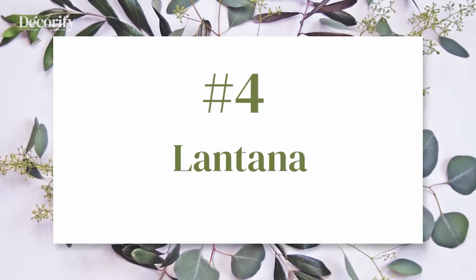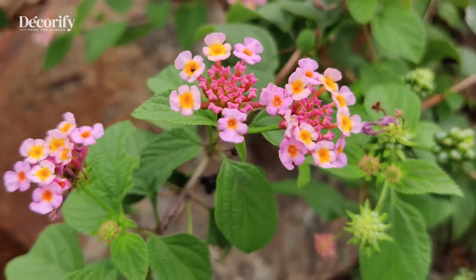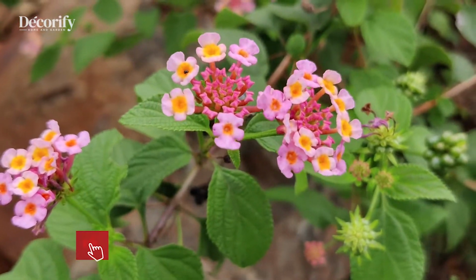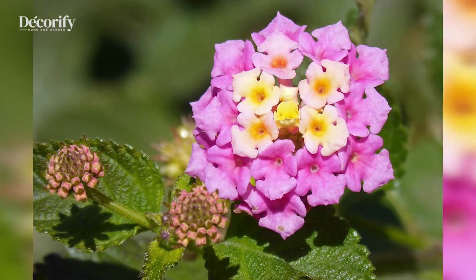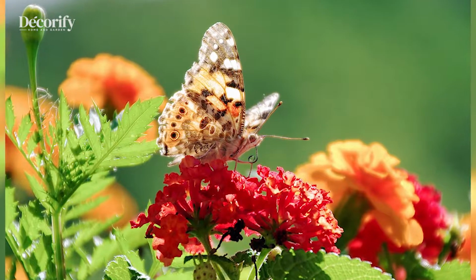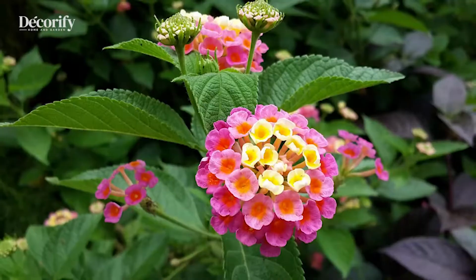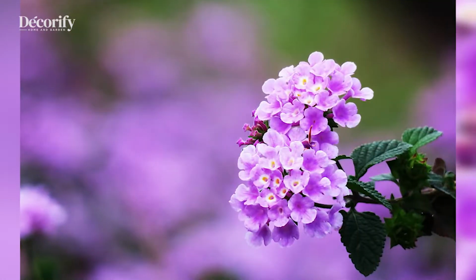Number 4. Lantana. Abundant flowers make lantana a welcome addition to any sunny yard. Clusters of brilliantly colored blooms adorn this plant, which grows 3 to 6 feet tall and wide. With a mounding or trailing habit, it's a great choice for a container. Look into more easy plants you can grow in containers.